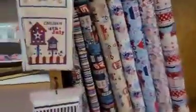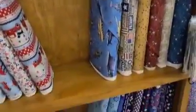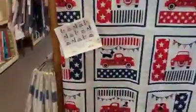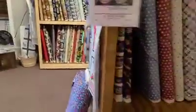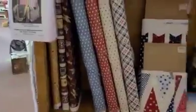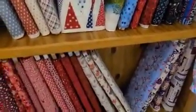And over here we've got patriotic fabrics. All kinds of fun. Patriotic and military. Big selection of those. And another panel. That one's Studio E, Truckin' in the USA. And 108 wide. Patriotic. And some more patriotic fabrics. Lots of them.